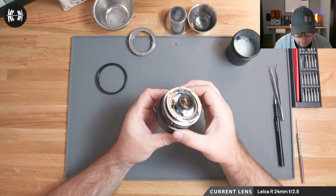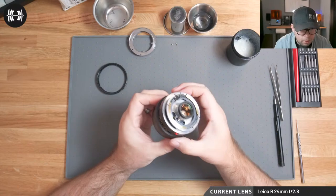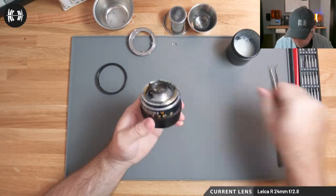I agree. I'd love to see these converted to PL. It's just not that easy. PL is not possible with this body. It requires a full rehousing.